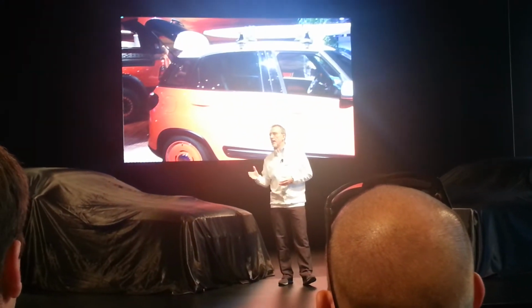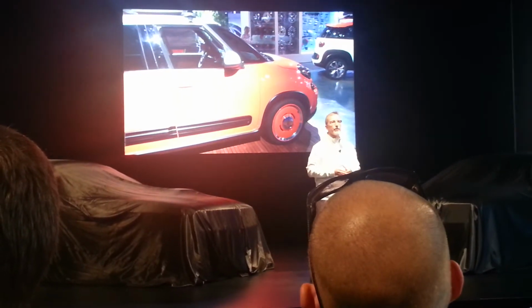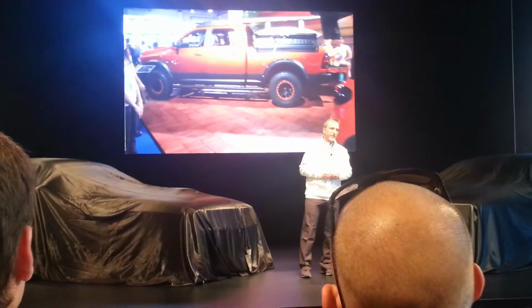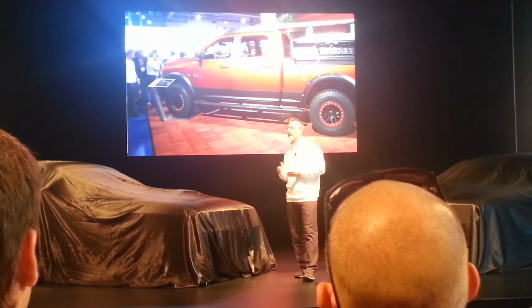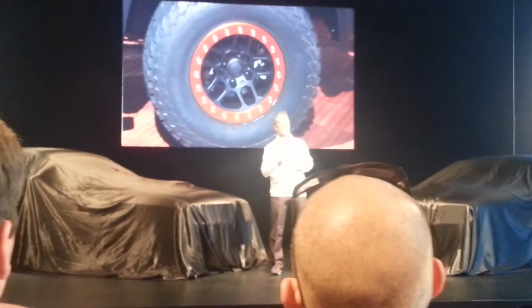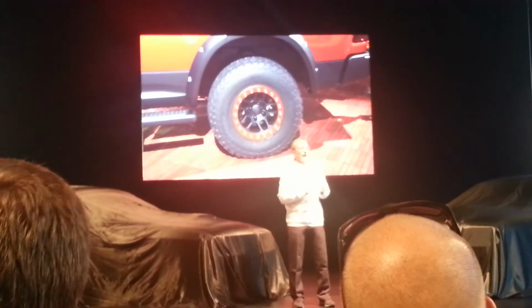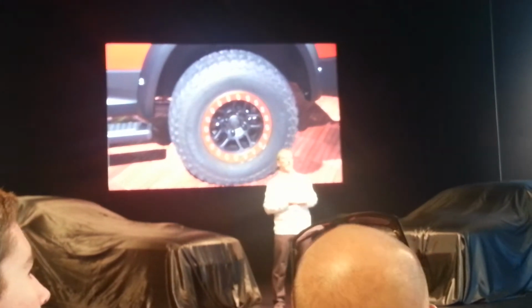Of course, the beach has its fair share of rugged surfers. They can count on our Ram Sun Chaser. It is a 1500 quad cab in what our designers call Vibrance Orange Blast. It has beadlock wheels, such as those that first appeared on the Dodge military vehicles. They offer the kind of high traction that off-road and dirt track racers want.